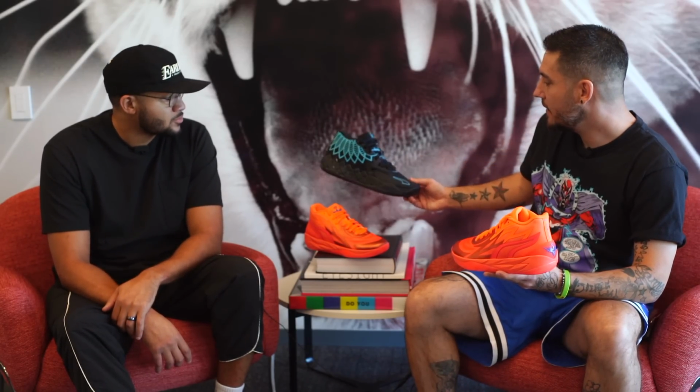Definitely. As far as feedback from the athlete, he obviously was wearing the MB.01 last season. Is there anything specific that he requested to have changed in the second model? Melo's a creature of habit, so he likes a lot of the same things. He likes the similar cut. That's why you'll see a similar top line on a lot of his shoes. He likes the same radiuses because he plays a certain way. He's kind of loosey-goosey, so he has to have a lot of freedom and movement and whatnot.